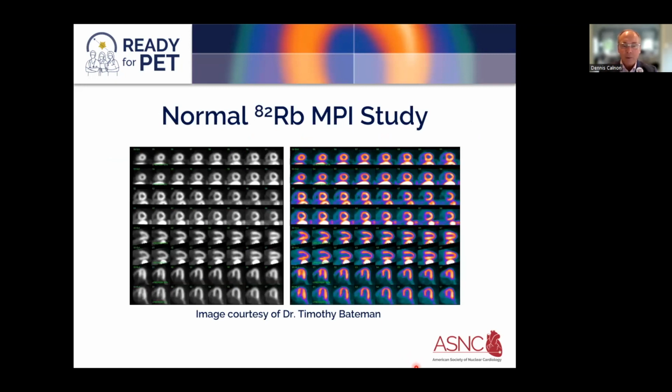This is a normal rubidium myocardial perfusion imaging study shown in grayscale on the left and in a color scale on the right. These images were provided by Dr. Tim Bateman. You can see that the cavity of the left ventricle is very well resolved from the myocardium. The myocardial uptake is quite uniform and homogeneous. And even though there is some GI tracer activity present on this rubidium image, it's easy to separate the heart from the GI tracer activity and is not really problematic. So this is an example of a normal rubidium study.